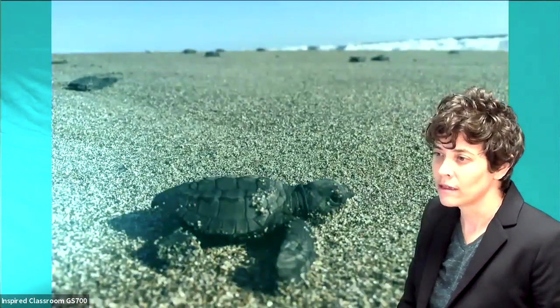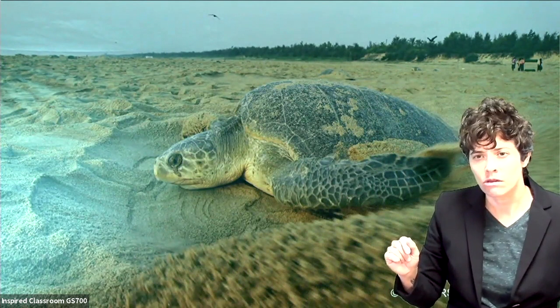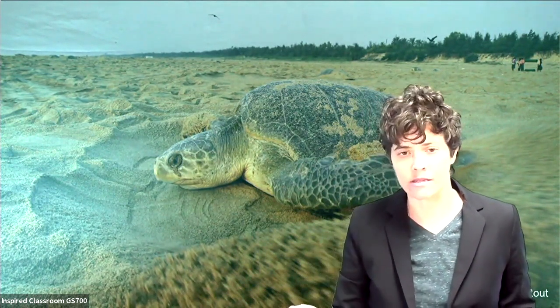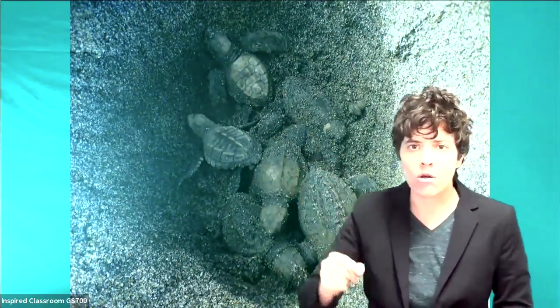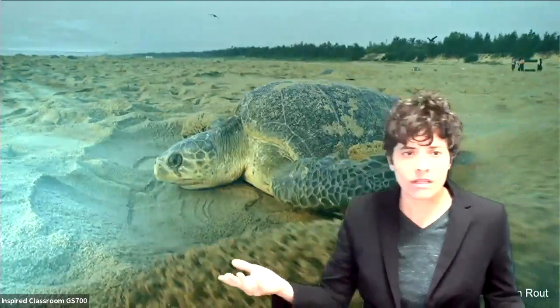Now I want to go back to this female sea turtle. One really interesting thing is that female sea turtles go back to the very same beach where they were born to lay their eggs. Now I want you to talk to your friends and your classmates and think about, how does a sea turtle know how to get back? If they were just a little hatchling when they're born and they crawl out to the open ocean and they don't come back for another 10 years, how do you think they know how to get back to that very same beach where they were born?